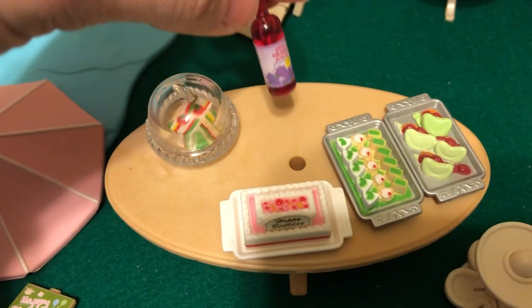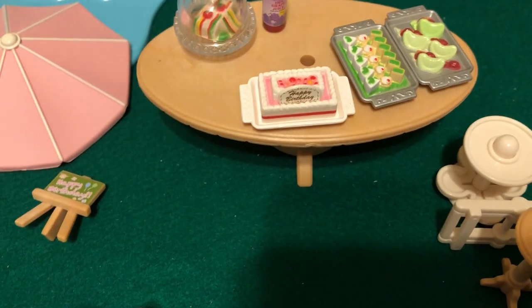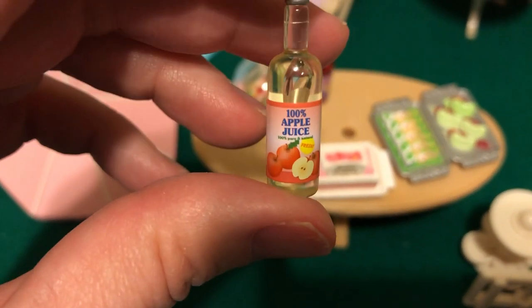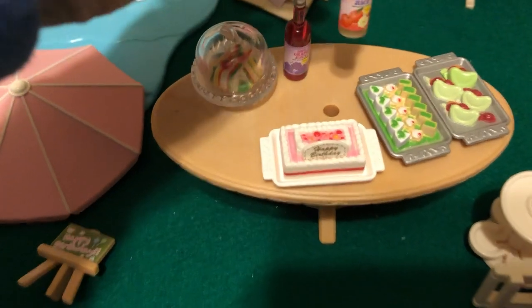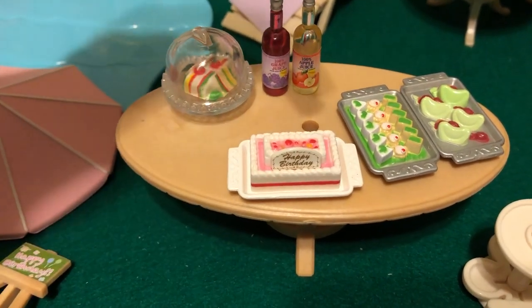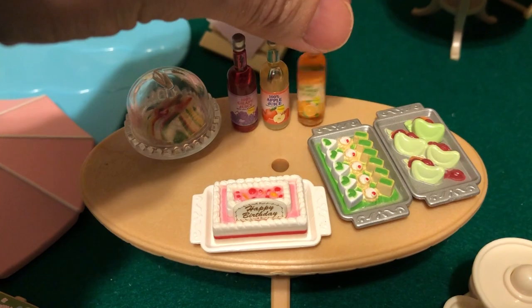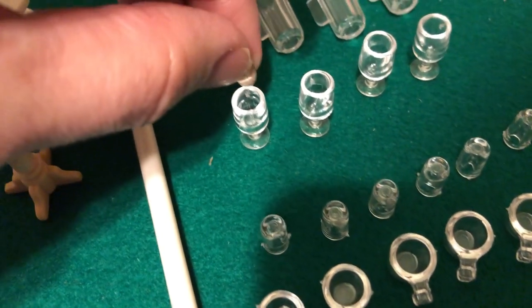Whoopsies. We have three juices, the grape juice. I love the little silver bottle cap. That's the kind of painted detail that I just really appreciate. Apple juice. And there's an orange juice. You see that? Here we go. Very, very cute, realistic looking labels.